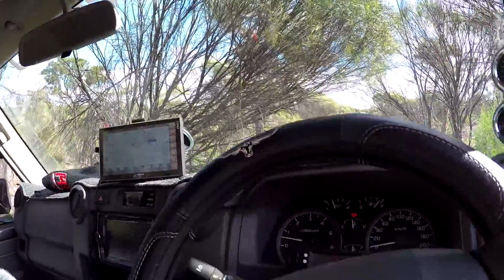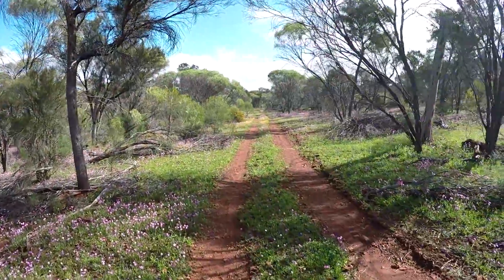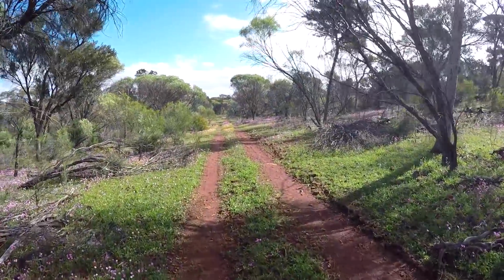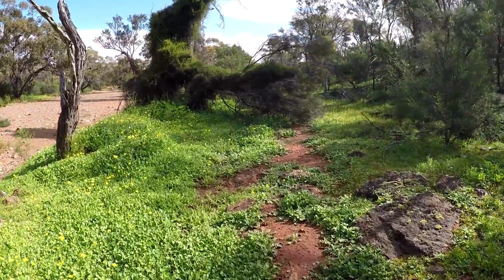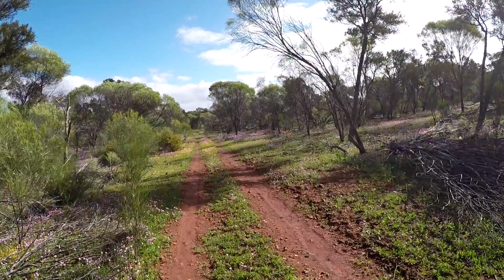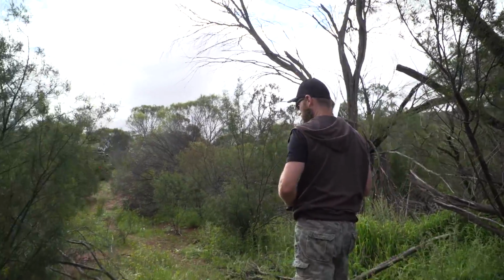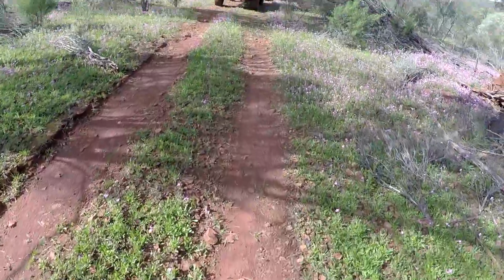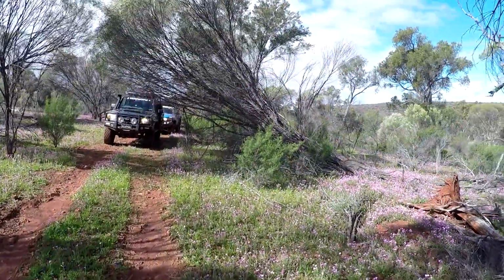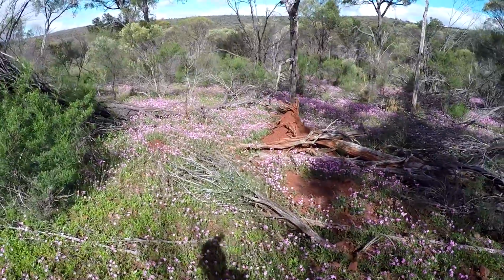Alright, so far the track's been pretty, well, it's very clear where it is. There has been some areas we've gone over so far where it's disappeared, but we can see it through the trees and stuff. Haven't had to clear too much stuff yet, so that's pretty good. You can tell no one's been down here for a long time. And the flowers are going pink and purple now.